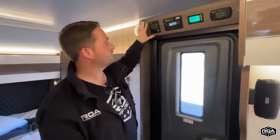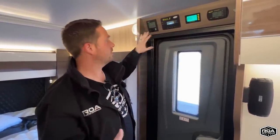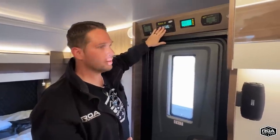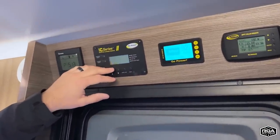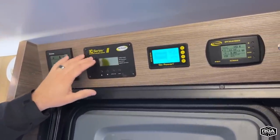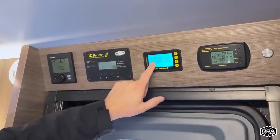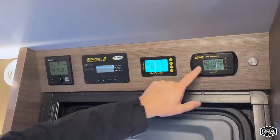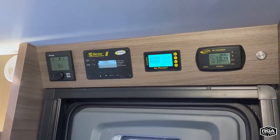And this Truma, it's over 20,000 BTU of heat, hot water. It's incredible. You have this as your inverter system. So when you're off grid, you want to power up your outlets from your batteries to run a TV, you're gonna turn that on, or a laptop or whatever. This is just your monitoring system saying you have 988 amp hours. And this is your solar bank, and you can see how much solar's coming in. Right now we're getting 9.8 amps.